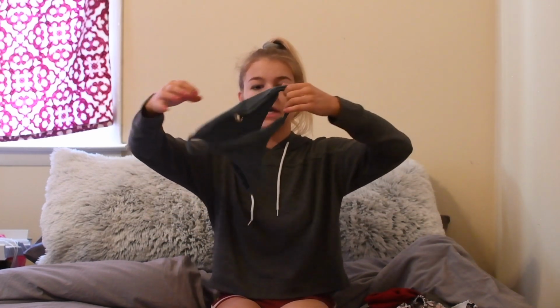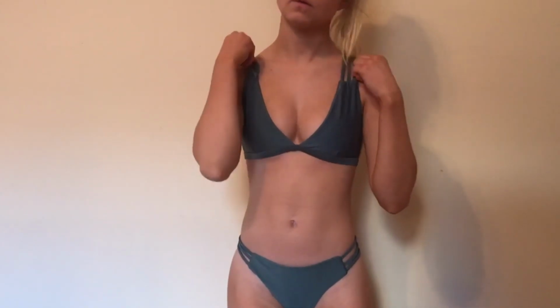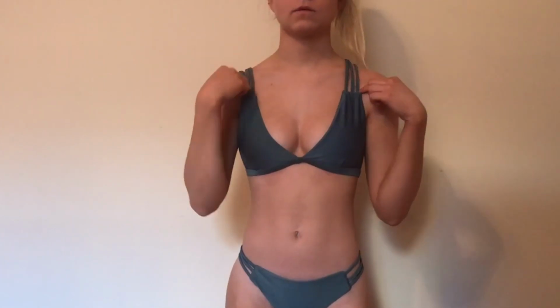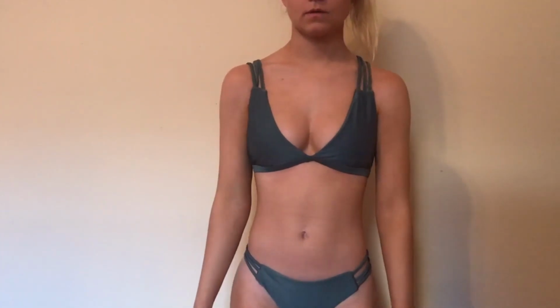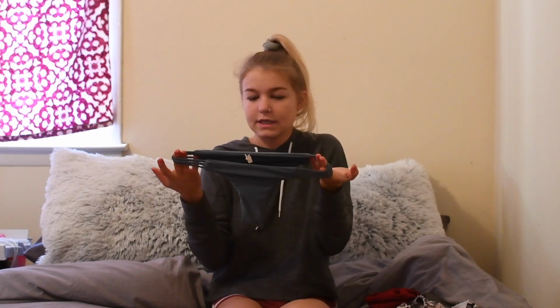It has some detailing. So these are the bottoms. They are some of the less cheeky ones. They have a little more coverage, but they're still relatively small. And they have these super cute braid details on the side. The material is also relatively nice. It again has the double layered, so it's a pretty decent thickness. Yeah, so those are super cute.